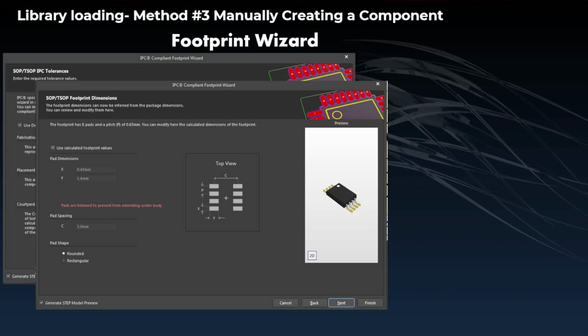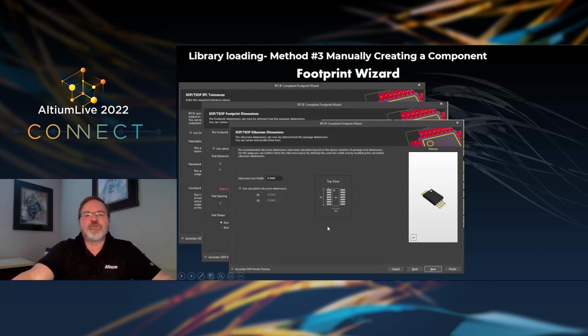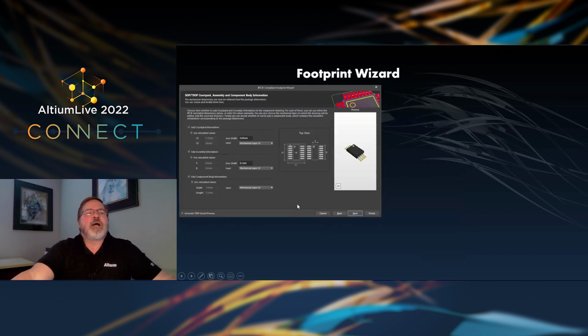If I go back to my dissection analogy earlier, if I was to take the footprint and dissect that and go deeper into it, this is what we would be seeing here. Okay, so then you have the silkscreen dimensions. You have then the body information, which is going to include your courtyard. It's going to include your assembly information and your body information.